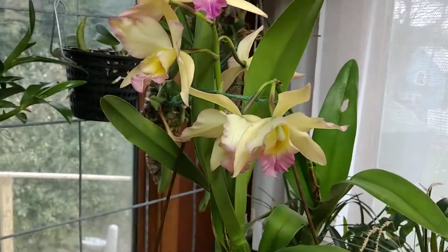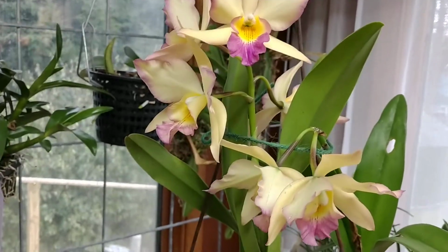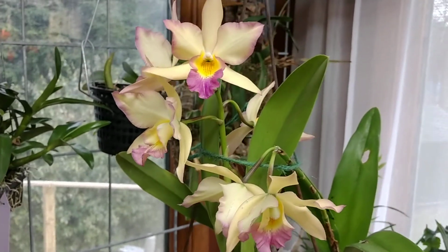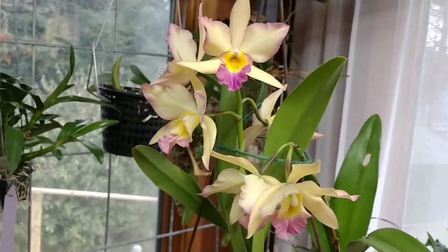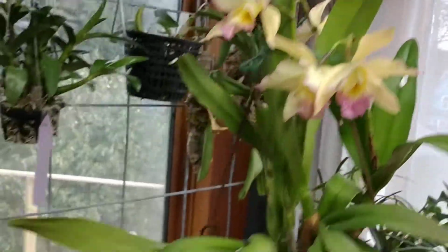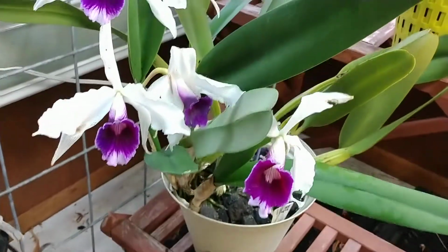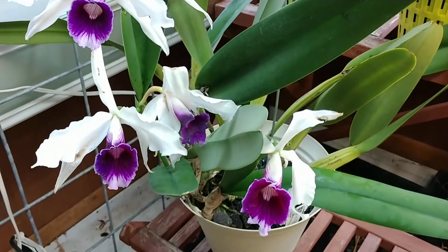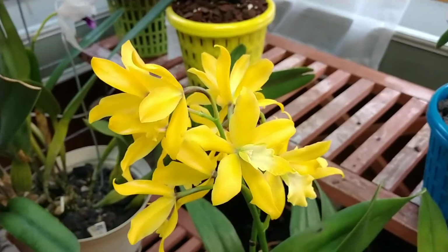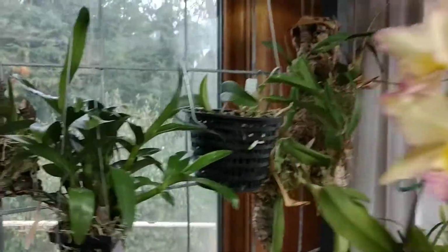This apple blossom is not a mini cat, but it's been in bloom well over a month. They're dying. I just took a couple of dead blossoms off. But they're so beautiful. And of course this one down here is a beauty also. Right there. That's a beauty. It's a Cattleya type Cattleya. And then here's another type of a Cattleya. These have been in bloom well over a month.